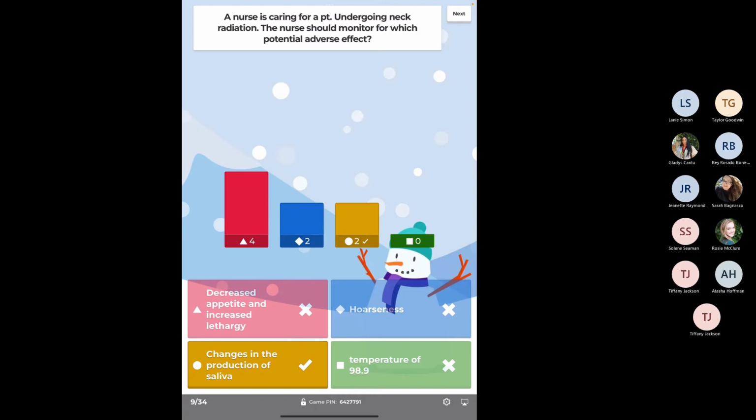Temperature is just unrelated. But radiation can actually cause changes in the production of saliva. So what are these patients at risk for? They're at risk for aspiration. When we go back to our ABCs, airway, breathing, circulation, if we have aspiration, that's a pretty big problem.